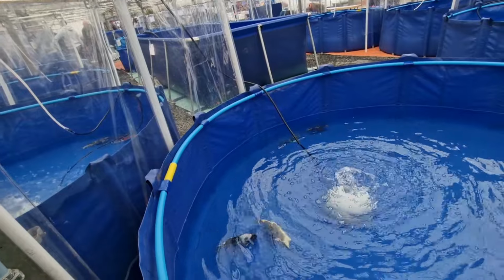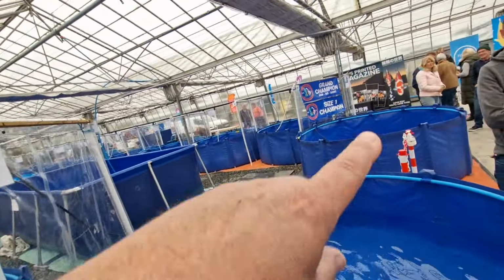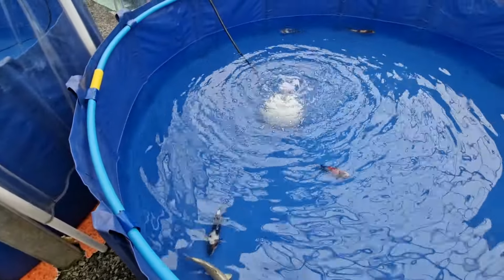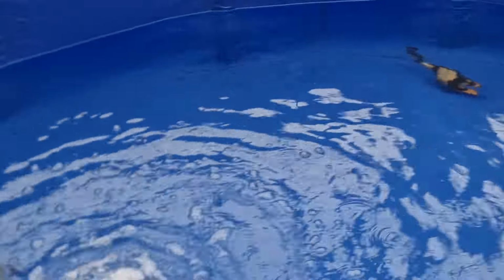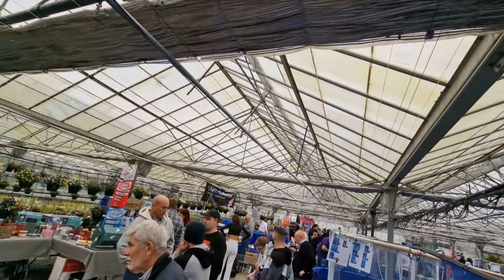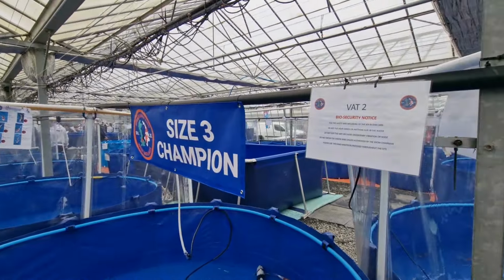And then we've got 3 awards in this vat. This is vat number 1. So obviously we've worked backwards round. So I'm at vat number 1. So some awards stuck in this vat again. Sorry about the glare, there ain't a lot I can do with it, we're in the greenhouse. So there you go, that's the centre ring done.